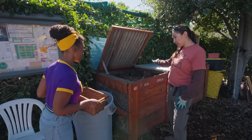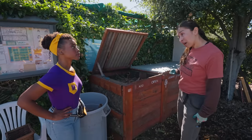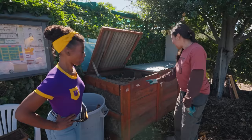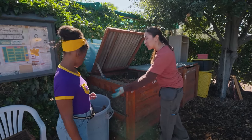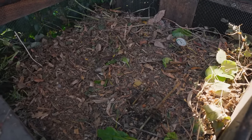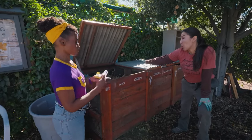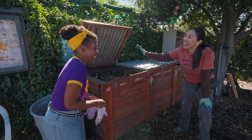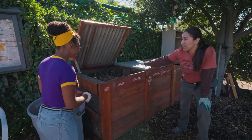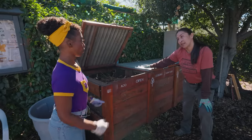Great. In the LA compost method of composting, there's three boxes. You add your food scraps here, and then you put a layer of browns, which is dry leaves or mulch, on top of your kitchen scraps, which are your greens, even though the banana's not green. Those are yellow. And so you put greens and browns, and you make sure the brown layer stays on top.